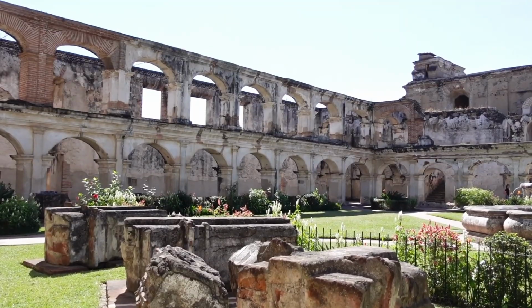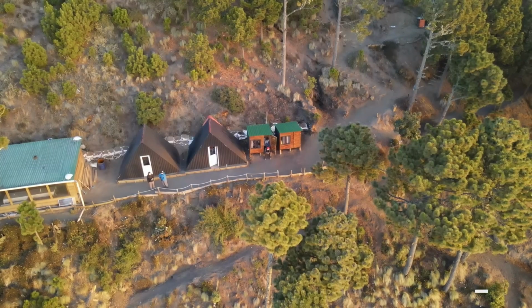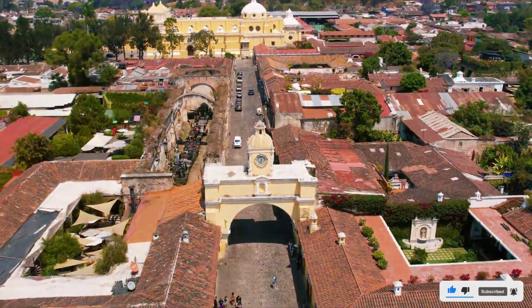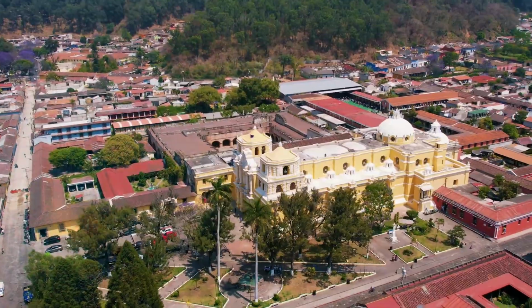From exploring ancient ruins and climbing volcanoes to sipping the best Guatemalan coffee, we'll cover all the must-see spots and hidden gems. So grab your backpack and your sense of adventure. It's time to explore the magic of Antigua Guatemala.